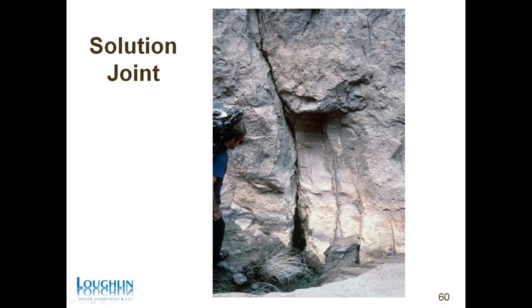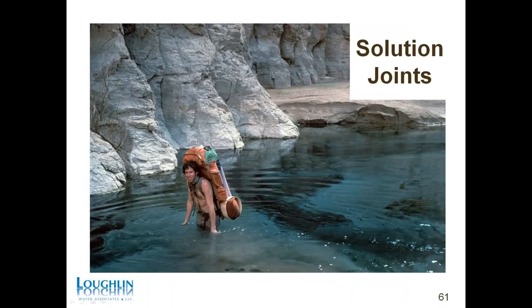You see these beautiful solution joints. It's really interesting seeing in three dimensions this groundwater flow system discharging here. And this is a solution widened joint. There's probably 20 CFS coming out of these beautiful solution joints here. And you try to dive down, probably 8 or 9 feet deep there at least, and you couldn't get down to where the water was just rushing out.